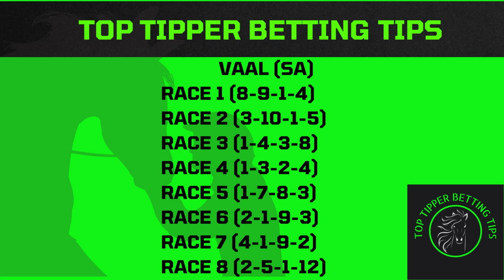It's almost impossible. Racing not too bad at the Vaal, one or two, I think, races where we can go lightly. Others we need to load. As I said, 8 races carded. The first is due off at 12:25. We have a maiden plate over 1450 meters.